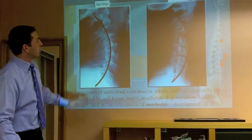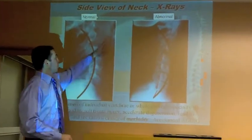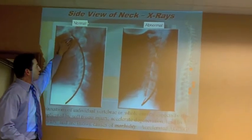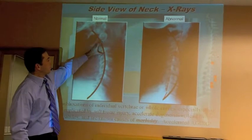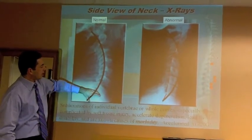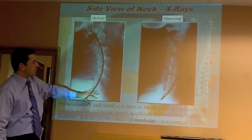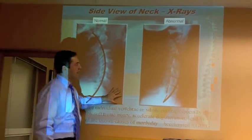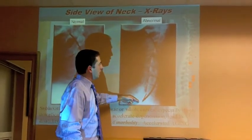So if we look at these two necks, this is a person facing this direction. So their jaw's here and their skull is here. This person has a nice normal neck curve indicated by this black line. Those vertebrae line up right along that black line. The discs are spaced widely. The bones don't have any spurs on them. No degenerative changes there.